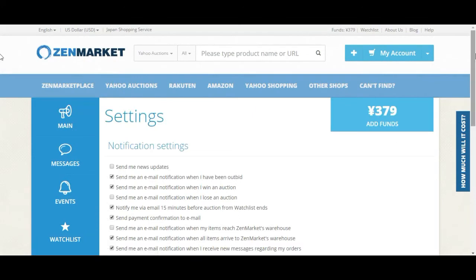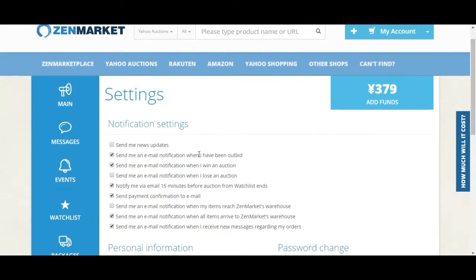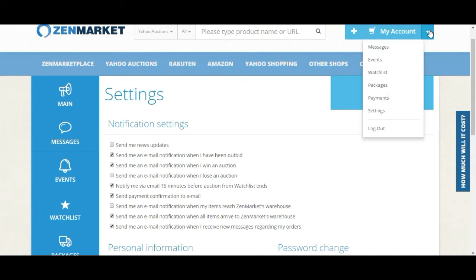Settings, not much to see in settings, I think. You can just turn on and off email notifications, and I like that you can pick and choose which ones you want, rather than all at the same time, because sometimes, for example, an email when I've been outbid is handy if you're wanting to buy an item. And I think that's pretty much it for this section.